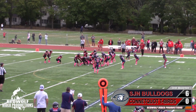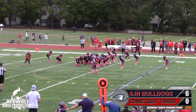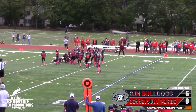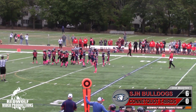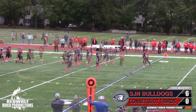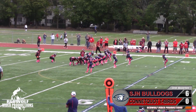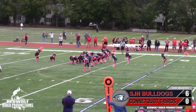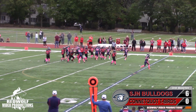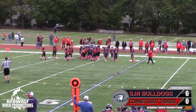After the punt, Connetquot takes over on their own 43-yard line. 1st and 10. Carrier brought down in the backfield. I don't think there was a fumble. Short loss on the previous play. 2nd and 11 coming up. Ball carrier makes his way about to the line of scrimmage before being brought back down.